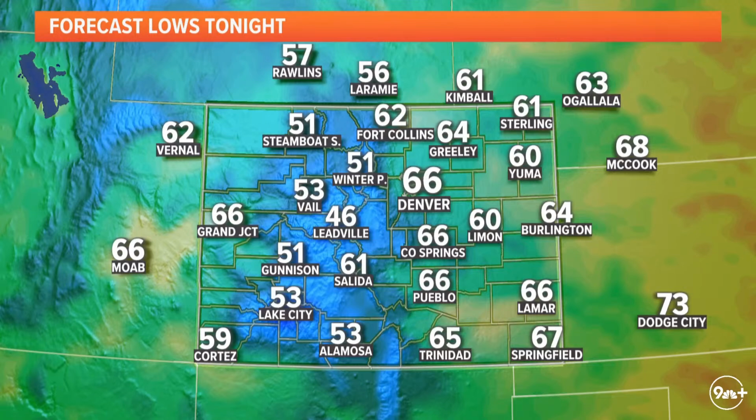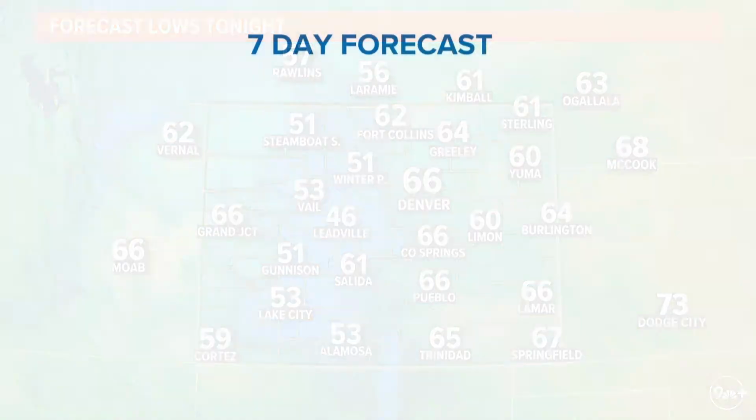Overnight, we stay pretty mild to warm. Eastern half of the state will see those lows in the 60s. Same goes for the western slope. The high country cools down to the 40s, 50s, and low 60s.